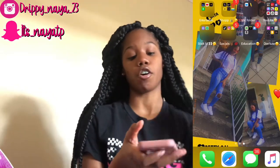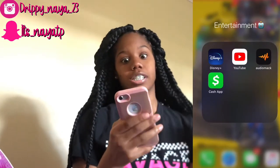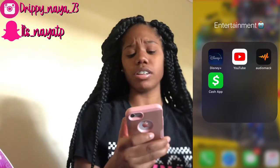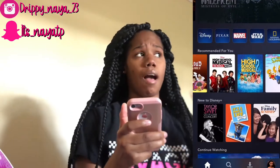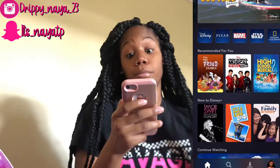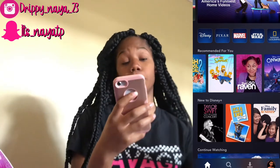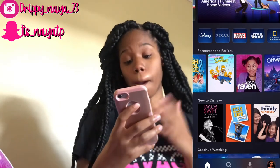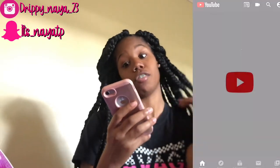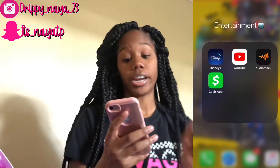So the first folder I have is named Entertainment. And of course, it's for entertainment purposes. The first app I have is Disney Plus. I really don't use this app a lot, but I do enjoy Disney movies like The Proud Family, High School Musical, you know, throwback movies. I like movies like Princess and the Frog. I love me some Princess and the Frog. Next, I have YouTube, what you're watching me on right now. I've been on YouTube all day.